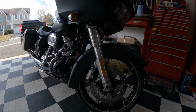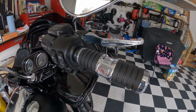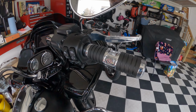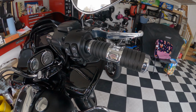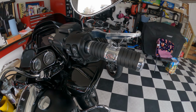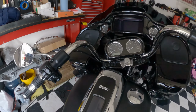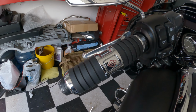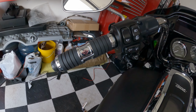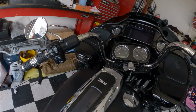So that was one of the things I did right off the bat, so I don't have to worry about it later. Second thing that I had them install before the delivery are the heated grips. I regretted in the beginning that I haven't installed the heated grips, and I do ride into colder months. So I had them install the Kahuna heated grips, as you can see right here. And again, it's a little bit of a mixture of black and chrome, which I really like because it flows again with the theme of the bike.